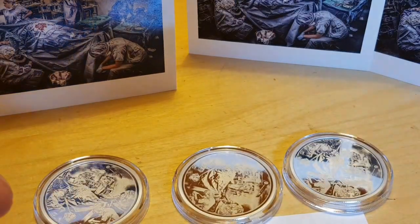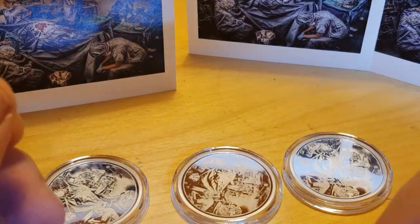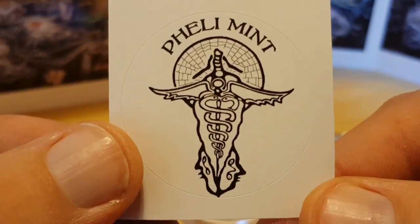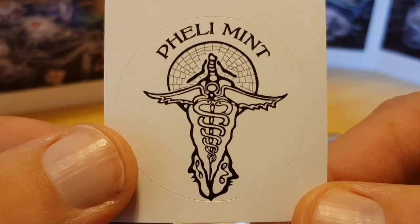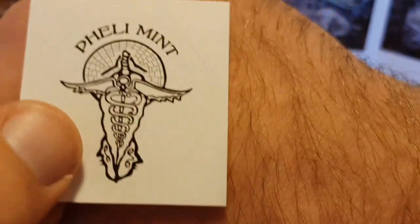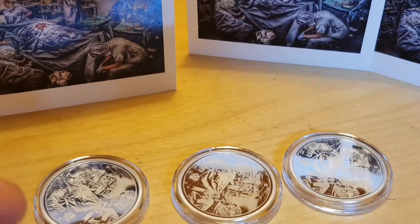They also sent me over a little tiny sticker. And again, that's pretty cool. For a second there, it looked like it could be an iron-on tattoo, but it's not.